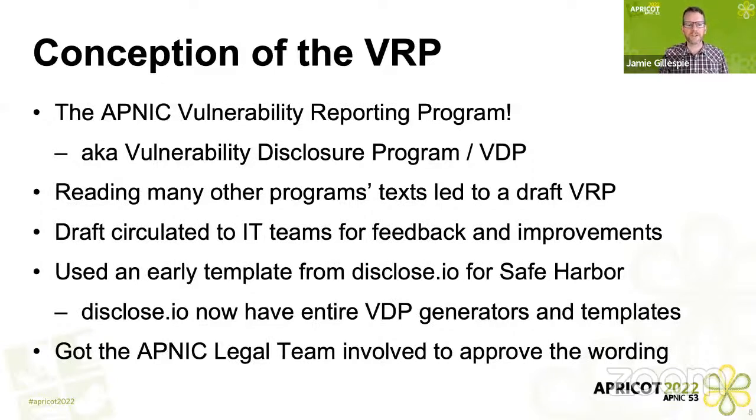We also used an early template from disclose.io. And this was a template for the safe harbor language. The safe harbor language is being used to basically tell security researchers, if you report a vulnerability to us properly, we will not send our lawyers after you. We won't try and sue you.